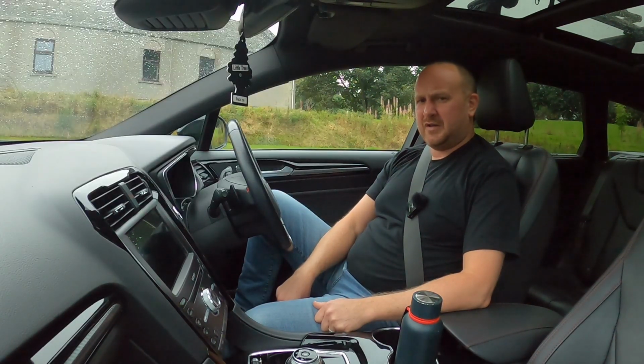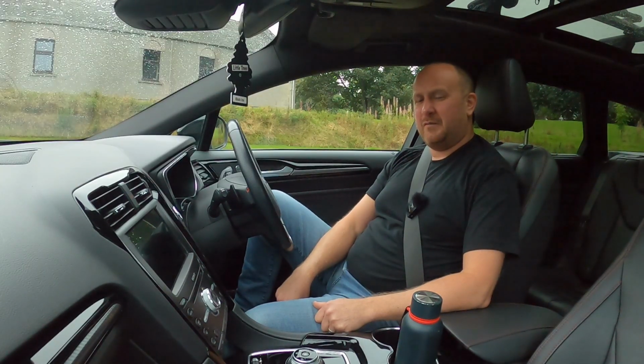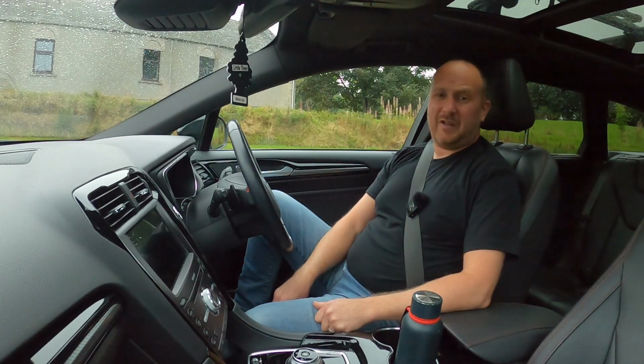Their JBL upgraded sound system is pretty good. The Canton system in the Skoda is all right. Haven't heard the Passat's one, so not sure about that one, but certainly it's a little bit better. But the sound system in this is nothing compared to the likes of a Volvo's.